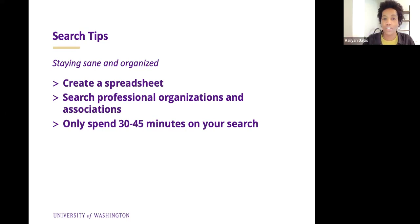My computer will crash all the time because I have too many tabs open. So making sure that you're just keeping track of these, putting the URL in the spreadsheet along with the deadline for the application, also making a note of some of the requirements, like is there a personal statement, how long is it, do you need an official transcript or an unofficial one, and how many letters of reference or recommendation do you need for this specific opportunity.